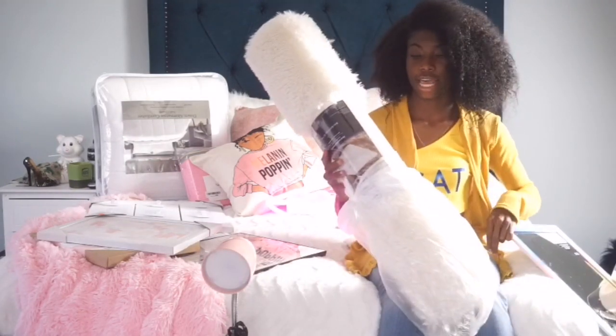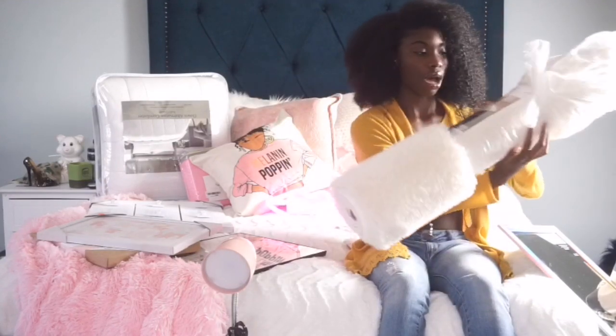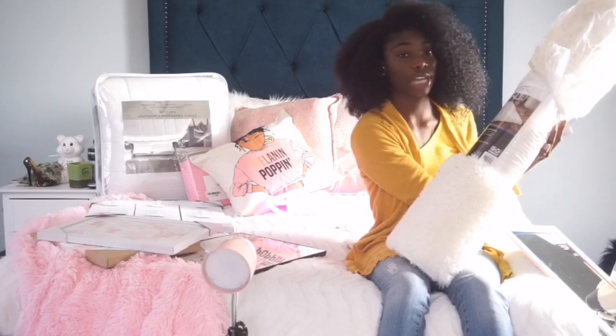This right here is a rug. As you can see, it's a rug. The size is a 36-inch by 56-inch foam shag rug.